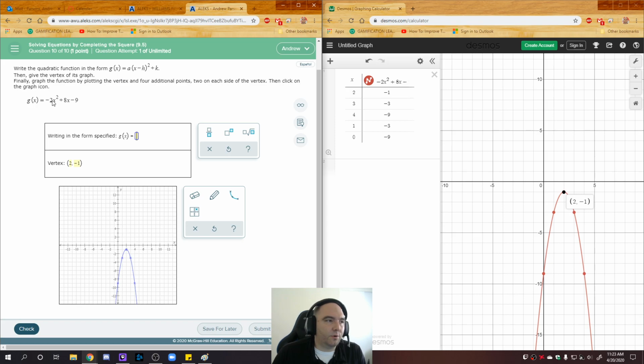The a value is always whatever the front here was. So if this was -2, the a value is going to be -2. If that's the number in front of the first term, which is considered the a value, we have ABC. That a value from the standard form is the same as the a value in the vertex form. So if that's -2, this is -2.